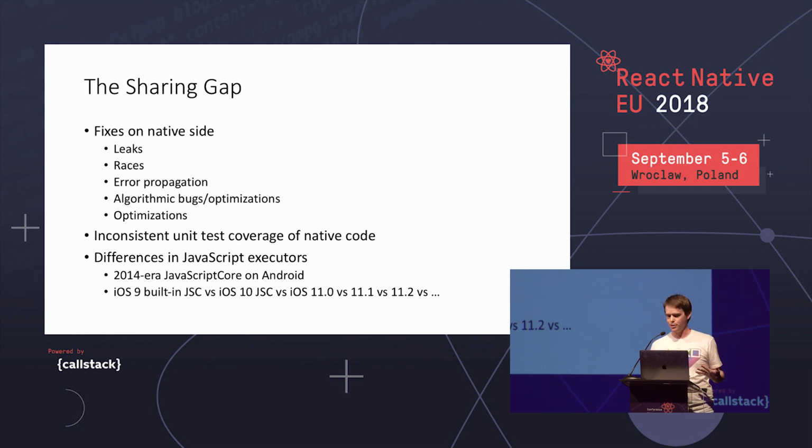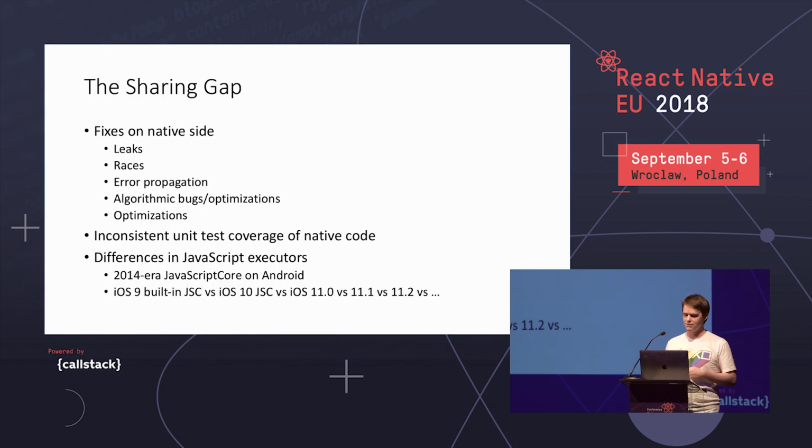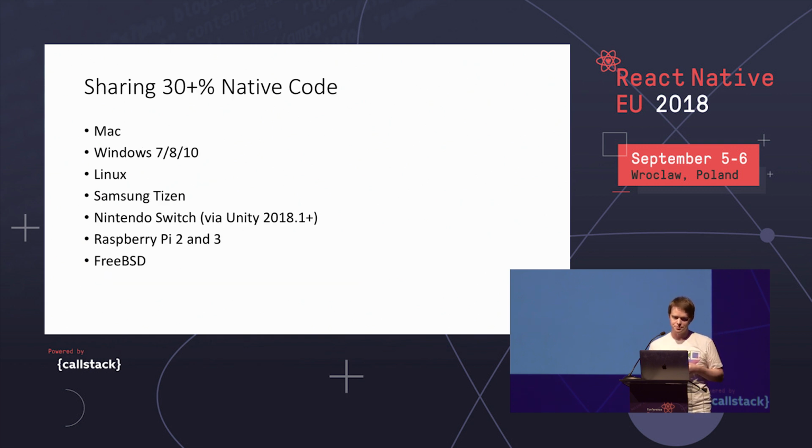So this is just hard to do. And so there's other things, there's inconsistent unit test coverage of native code between these different out-of-tree platforms and even in-tree platforms. The Objective-C code has different unit test coverage than the Android Java code, et cetera, as well as the new C++ code. I'm going to skip the part on differences in JavaScript executors, but even the difference between iOS 11 and 11.1 and 11.2, what you would ideally want to do is to make a bundle for each one of those, but that's not something you're realistically going to do.